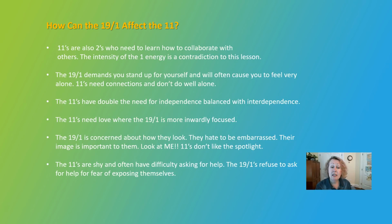The 11s need love, where the 19-1 is more inwardly focused. Okay, the 19-1 is all about themselves. The 11s are all about everybody else. The 19-1 is concerned about how they look. They hate to be embarrassed. Oh my God, if they go into a party and you've told them that it's a t-shirt and jeans kind of affair and he walks in and it's a black tie event, it's not going to end well for you. Okay, they don't like to be embarrassed. Their image is hugely important to them. They are all about look at me, look at me, look at me, look what I've done, right? 11s don't like the spotlight. So this is a real contradiction for you.